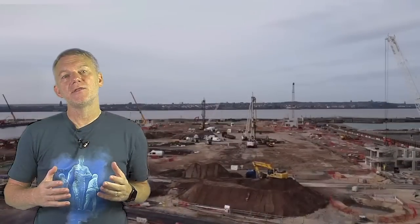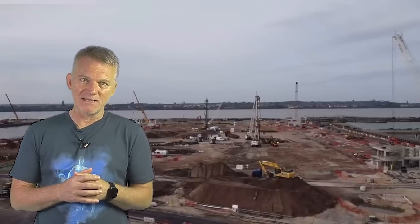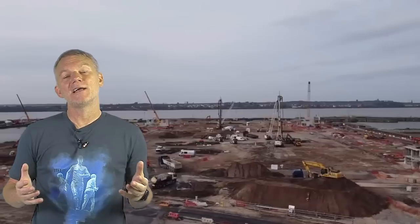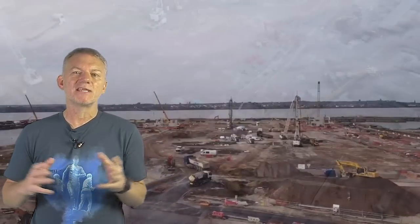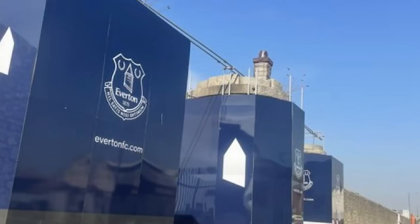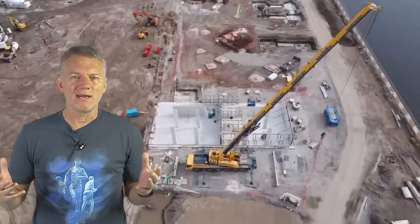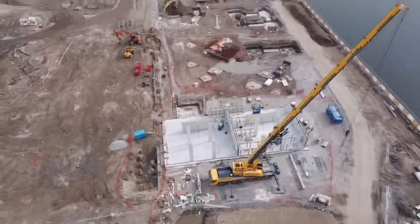So in week 33, we can see the northwest and northeast corners of the stadium are progressing, coming out of the ground. They're really visible. The southwest is not far behind as well, and you're starting to see a little bit of a stadium taking shape. There's also Everton branding appearing on the opening into Bramley Moor, and that gives you that visible sign of where the opening is, and puts Everton's stamp on that site.